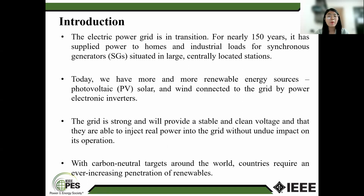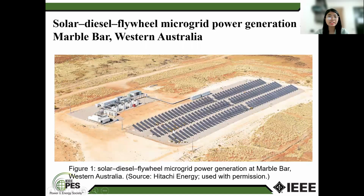Introduction. The electric power grid has been in transition for nearly 150 years. It has supplied power to home and industrial load from synchronous generators situated in large centrally located stations. Today, we have more and more renewable energy sources, photovoltaic, solar, and wind connected to the grid by electronic converters. A strong grid will provide a stable and clean supply so that they are able to inject real power into the grid without undue impact on its operation. With carbon neutral targets around the world, countries require an ever increasing penetration of renewable energy.